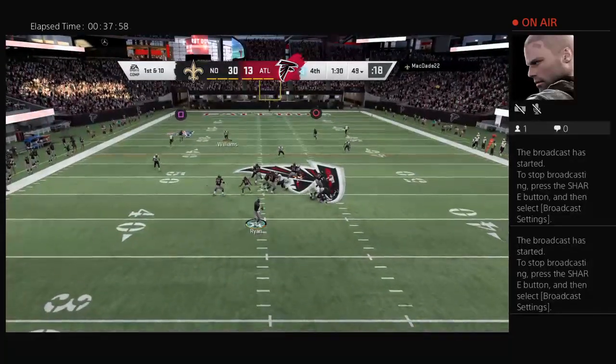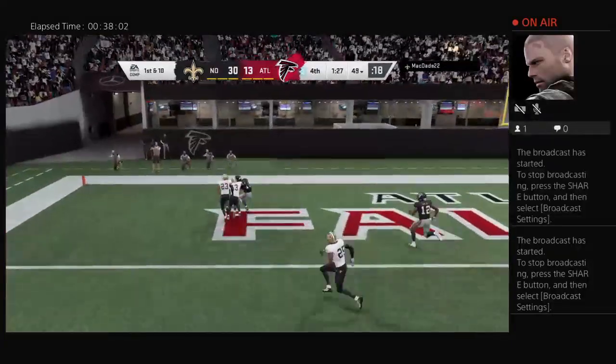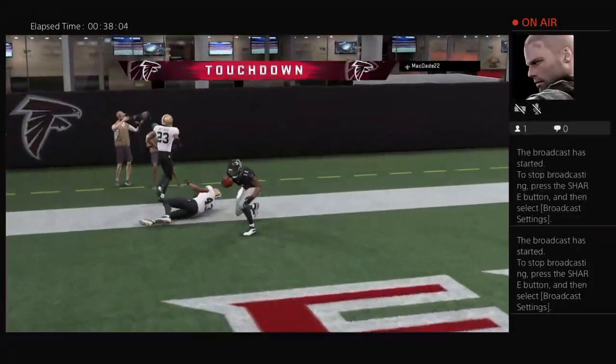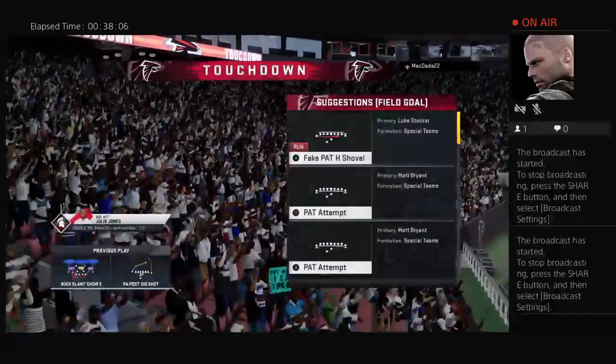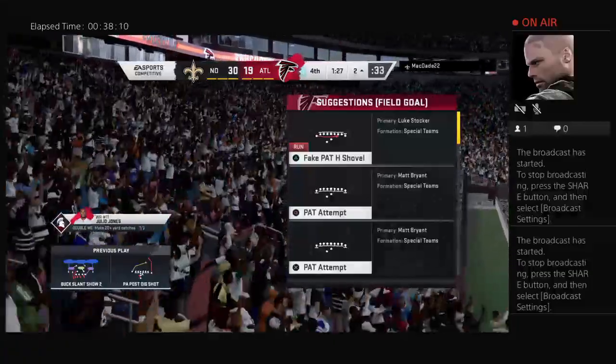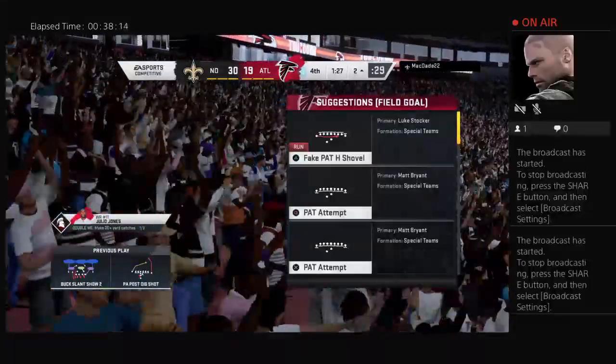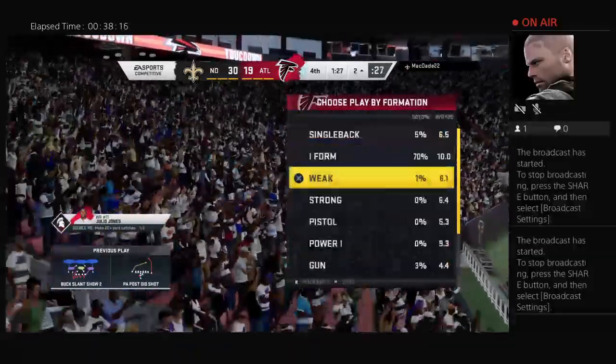Ryan. He's going to let it fly. And he's got his star receiver. It's Jones for the Falcon touchdown. Julio Jones, 51 yards. And the Falcons get a bit closer.